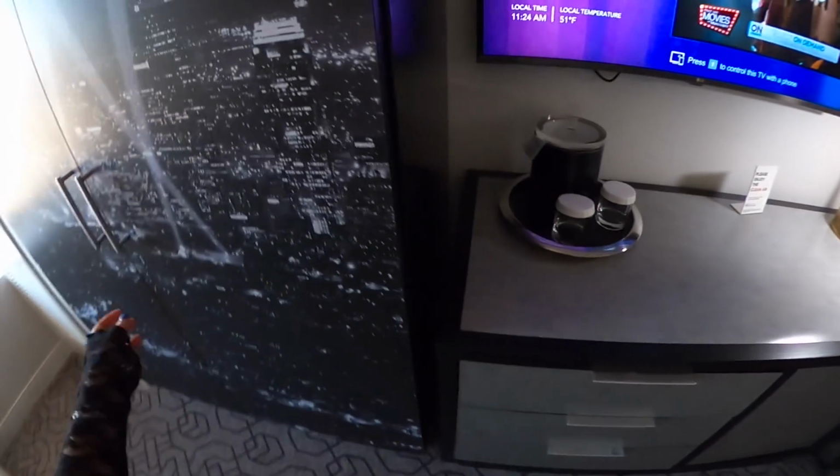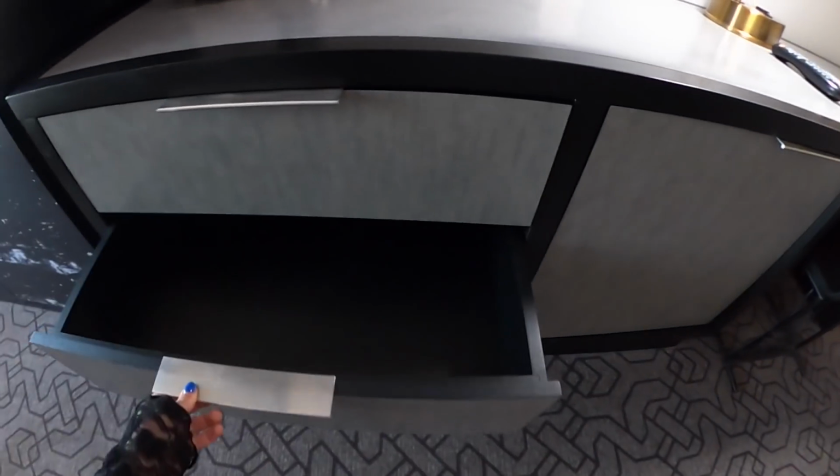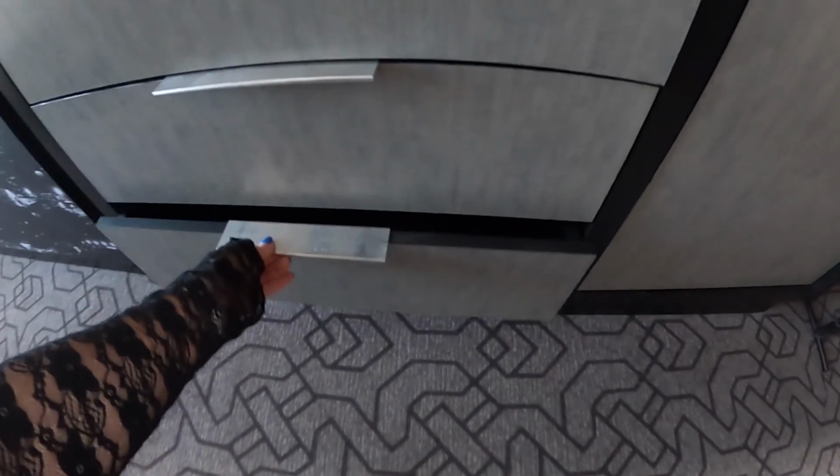I don't think I've seen a safe yet. Did I even open this side? Okay, so there's a safe down there if you are wanting to have that in your room. Anything in this drawer? Nope, empty. What about this one? Also empty. I'm gonna guess this is the minibar.